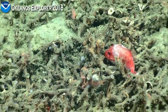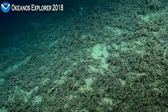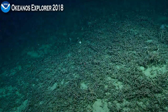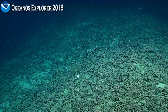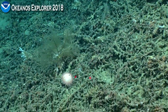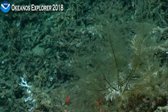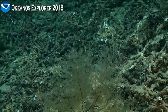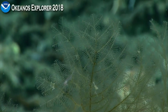Hey, come on up. Let's get this right here. Wonder if that's a very large hydroid and an Echinus urchin. But yeah, that looks like a hydroid to me. That's quite a big colony. Come in. Let's come on in. Oh, and a little baby shrimp.